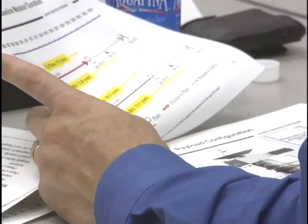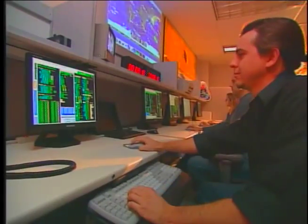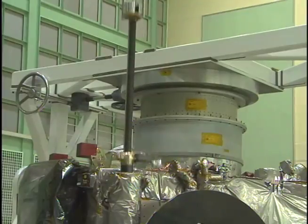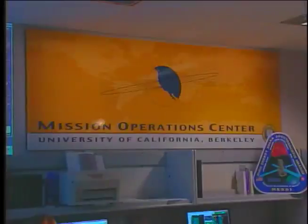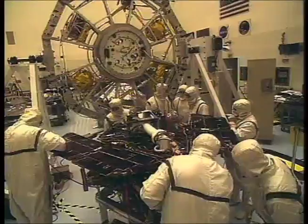None of this happens overnight. Every mission is a product of years of challenging work. Every spacecraft must be designed, developed, built, tested, and prepared for launch. This work takes place at universities and NASA centers all over the country.